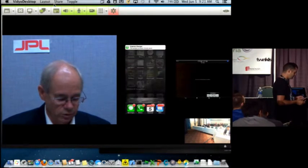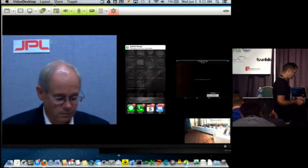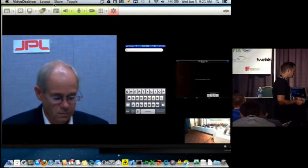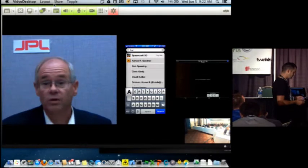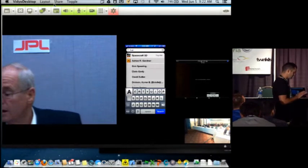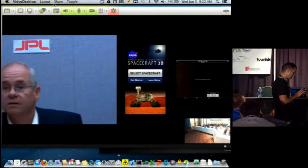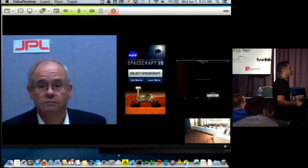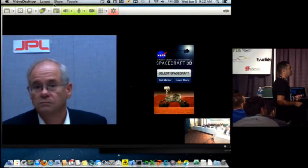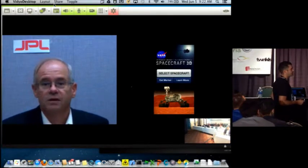So I'm going to switch in midstream and switch to my iPhone, because for some reason my Wi-Fi died. If you could tell me when you can see this screen. Do you see a screen that says Spacecraft 3D? Okay, great, thank you. So this app is Spacecraft 3D.